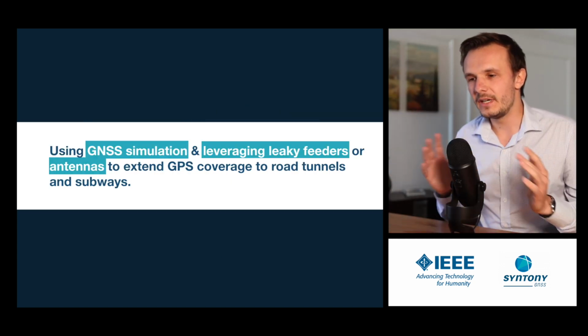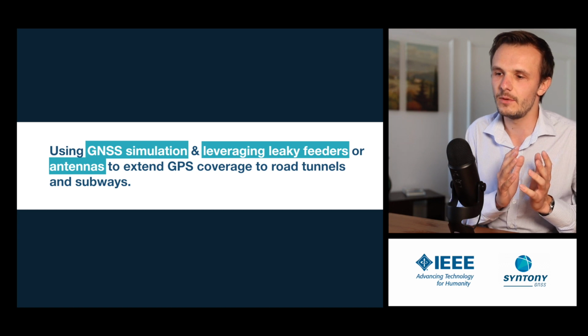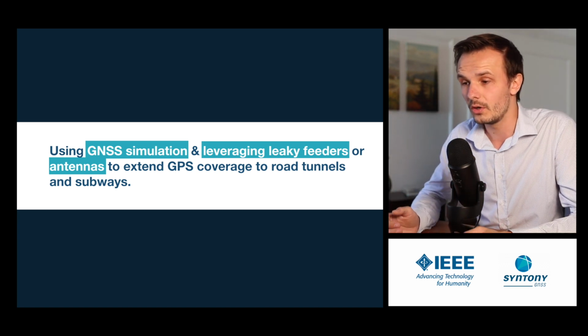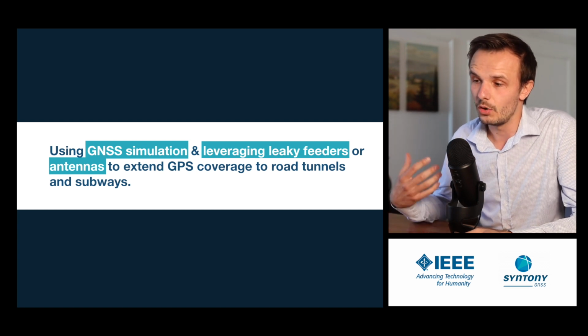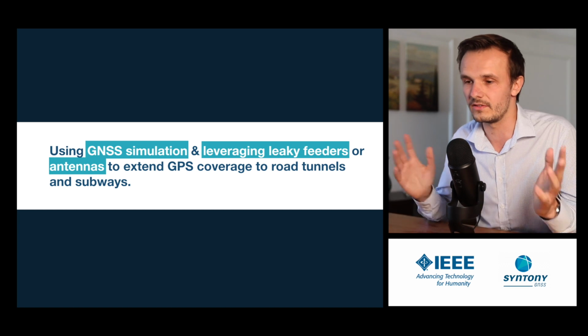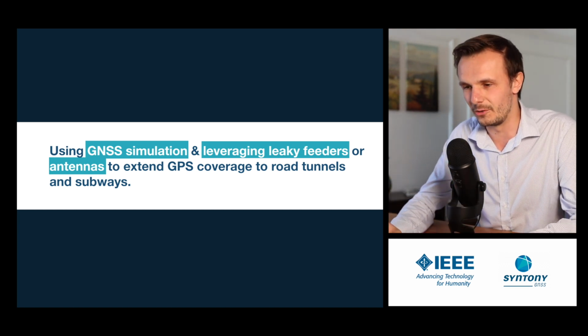There are two big parts in our technology. The first one is using GNSS simulation. The second part is leveraging the existing infrastructure, whether typical antennas or leaky feeders, in order to extend GPS coverage to road tunnels and subways. And if you don't know about all those words yet, don't worry, I'm going to go through it.